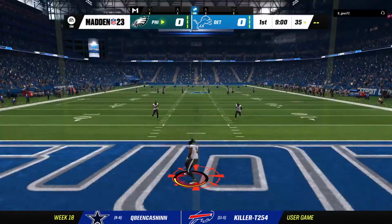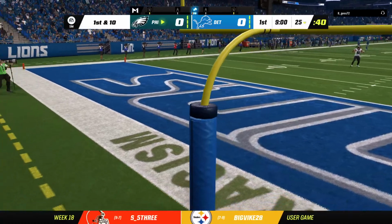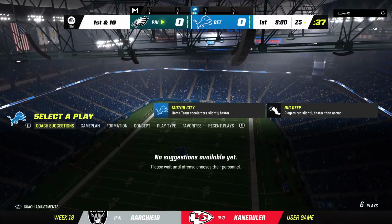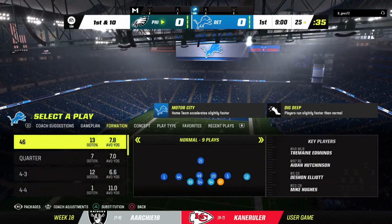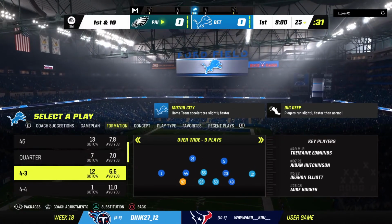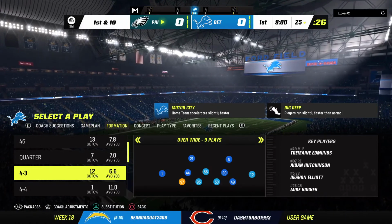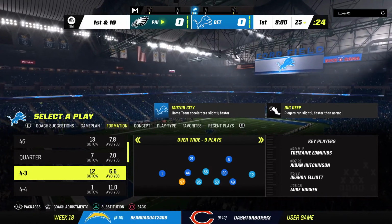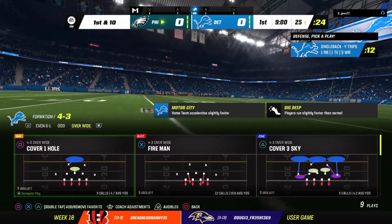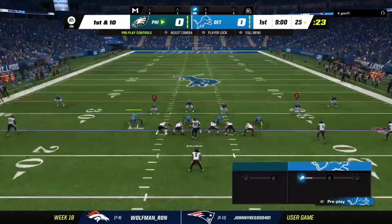And kick this one away. And that one will bounce out of the back of the end zone, so we will start here at the 25. Ready?